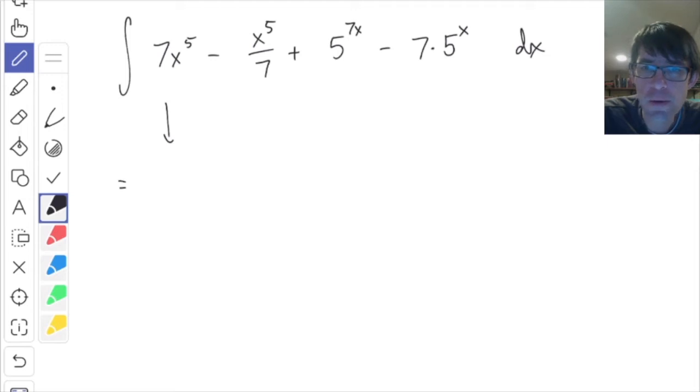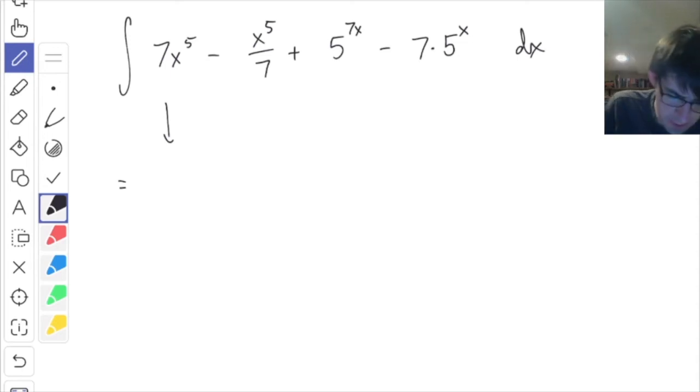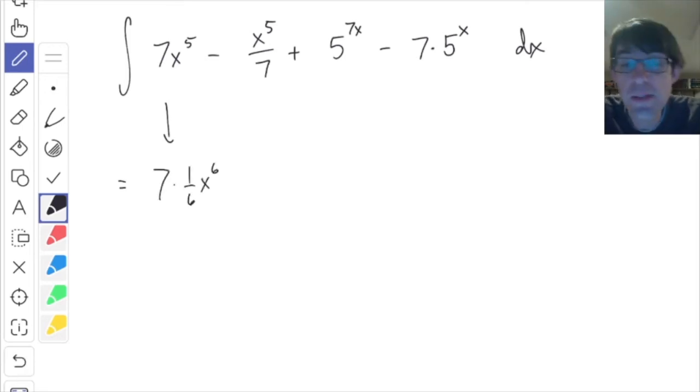Hope you remember how to do these. 35x to the 4th. It sounds like that's the derivative. You want the antiderivative. In the antiderivative, you should be increasing the power by 1 and dividing by the power. Yes, I heard 7 times 1/6 x to the 6. Great. So that's the antiderivative of the first one.